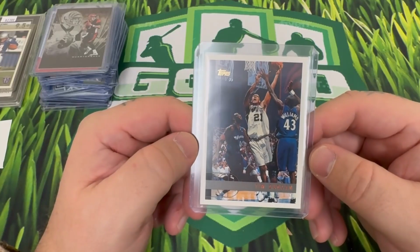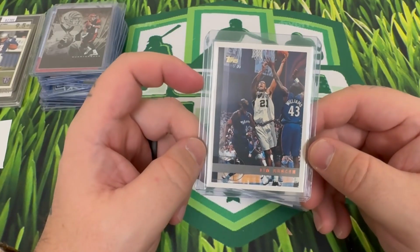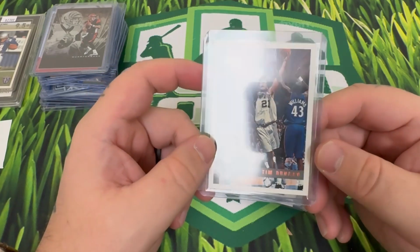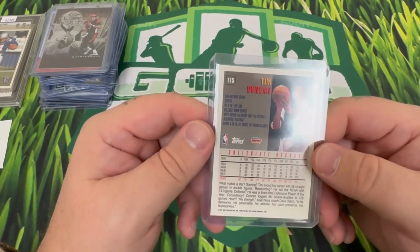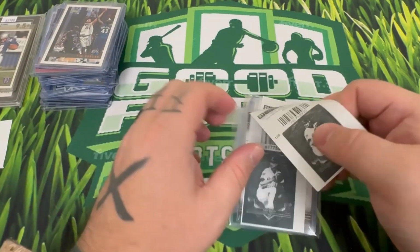Here we got a Tim Duncan. This was the Topps paper rookie. The centering's a little off left to right, but not bad. I remember checking this one for sure. And I picked this one up at a really good price, so that's one where hopefully we can gem it.